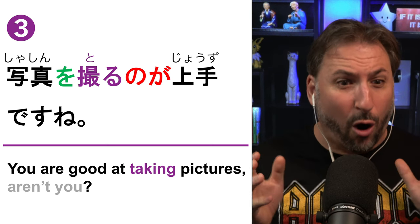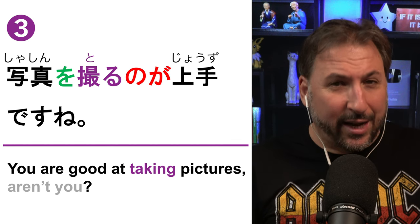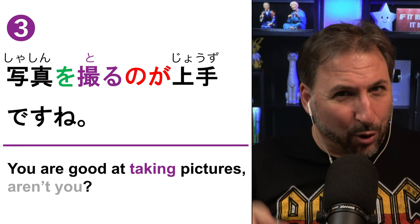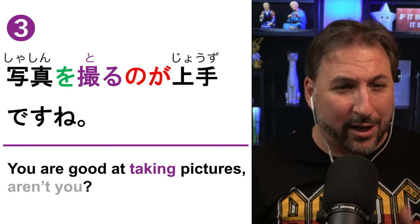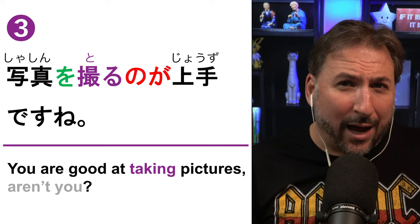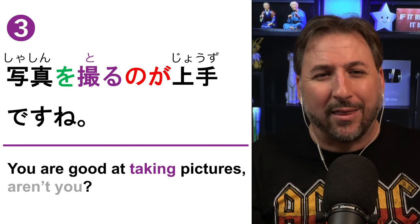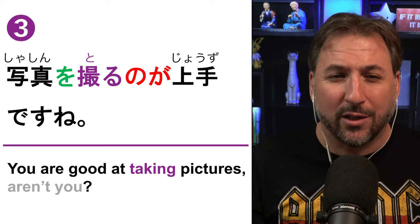Does that make sense? You could be good at taking pictures in this case. They're not just blowing smoke up your butt, right? They're not just trying to be nice to you. So 写真を撮るのが上手ですね. They really could mean that. And they most often do. So I wanted to dispel that thing that makes you think jozu isn't a good thing.